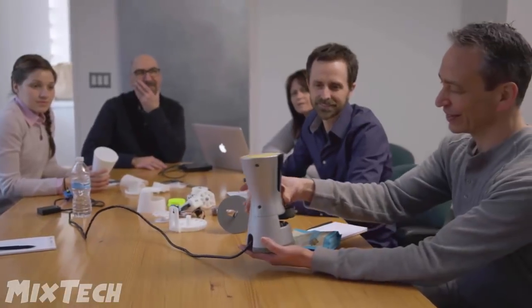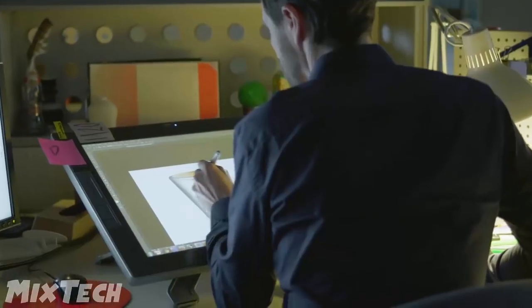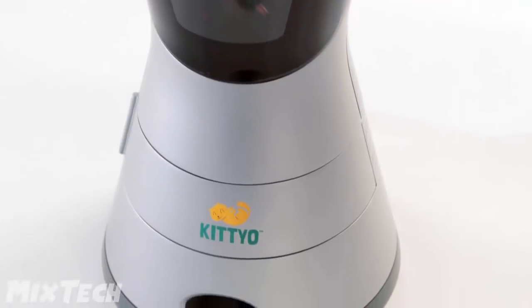When I first heard about Kitty-O, I was really excited about it. I knew it would be a product that pet owners would love. It's a great idea. Your cat can have fun, you can have fun. What we wanted to achieve with designing the Kitty-O was taking something that has a lot of features, but from a user's point of view, we wanted to make it as simple as possible. When the prototype of Kitty-O was finally created, I realized that all the effort that went into the development had really paid off. It's gonna look great in anybody's home.